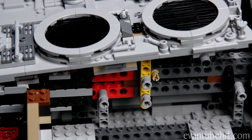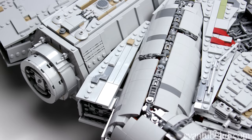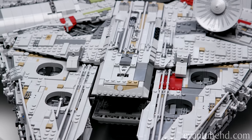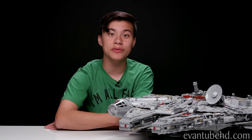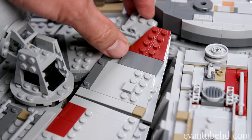So just like the UCS Star Destroyer, the build starts off with a Technic base structure and finishes off with a series of panel-like segments. Some of these panel builds are held on by gravity and aren't actually attached to the model. Other than that, these pieces are pretty secure and everything fits together like a puzzle. So if you're gonna fly this thing around the living room, just don't do any upside down loops. There's some Technic pins which guide each piece into the correct position.